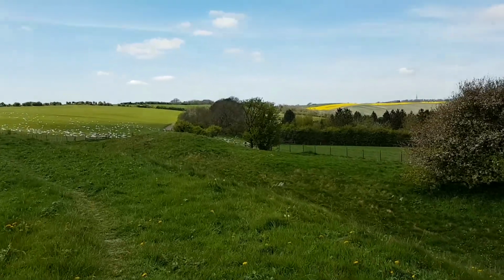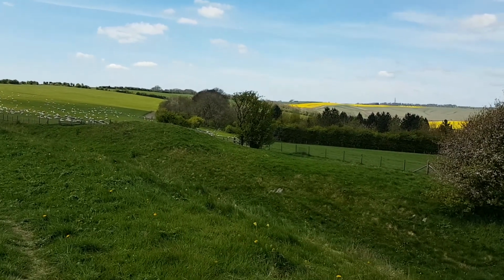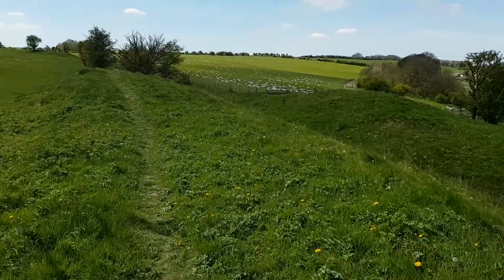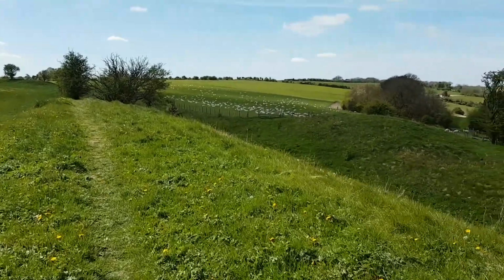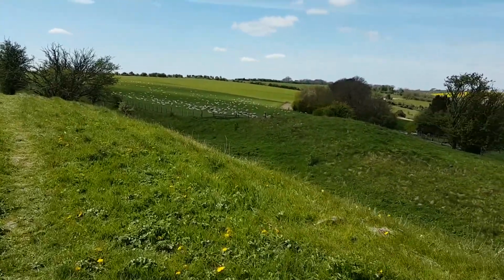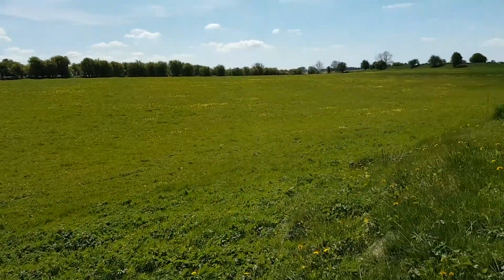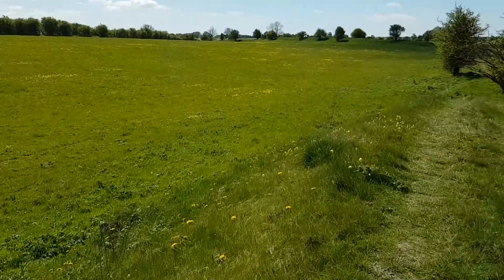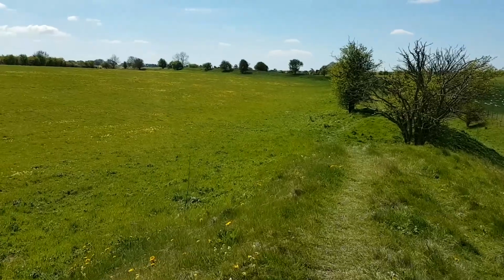Access to this site is given by the farm's owners, as it is private land, and they allow people to use the rights of way across it, which include the paths around the top of the ring. Most of the time it's used for grazing sheep. They're not up here now, and that's allowed all these wildflowers to come out. The entire field is covered in cowslips and dandelions, and is just a beautiful little area.